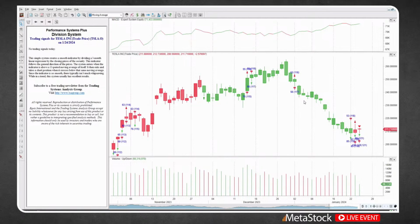Let's see here. So that's how we can test for something to help us find a good system with all the different studies. Again, you can create your own studies with our formula language. We have an easy to learn formula language. You can type in your own buying criteria, selling criteria, stop losses, all that stuff, and you can get a bunch of all that data right in front of you to see how well it works, and you can tweak things until they work as good as you'd like them to. Of course, there's no holy grail, but we can always make things better.